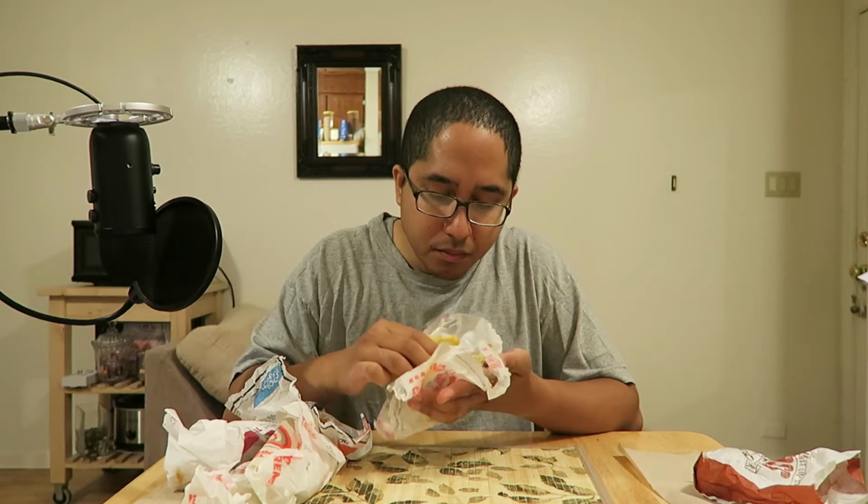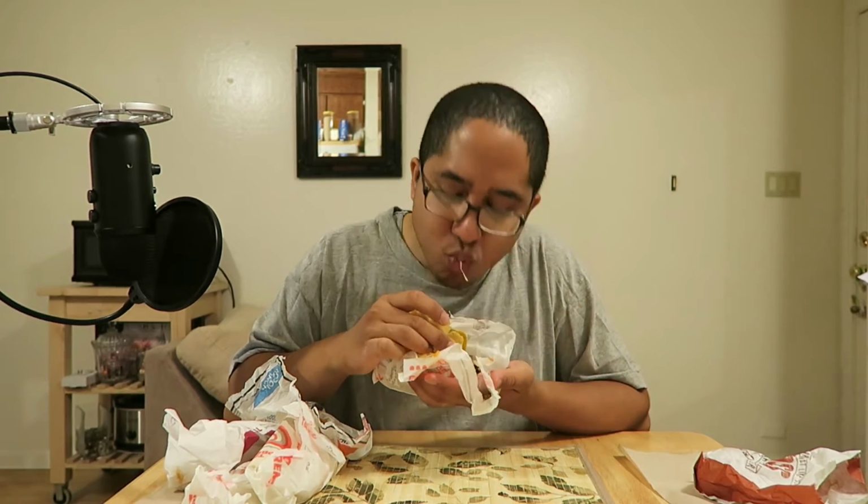And I believe these were, oh no, these were all soft tacos for the most part. I usually prefer soft tacos over crunchy. I mean, it doesn't really matter. I think this one's the steak one, just a regular steak taco.